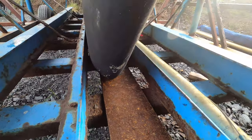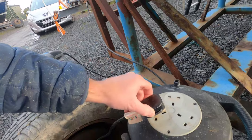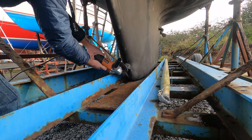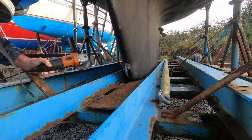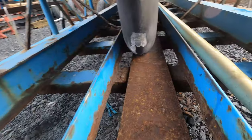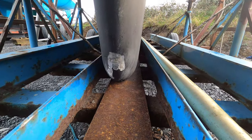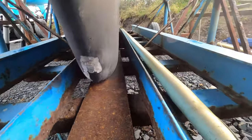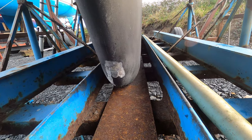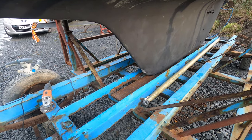So I'm going to take the grinder to it here and open it up a bit and have a look and see how to go about repairing it. So what I've done is just ground it back to the fiberglass, and what I'll do then is sand back a bit further with just a normal sander.